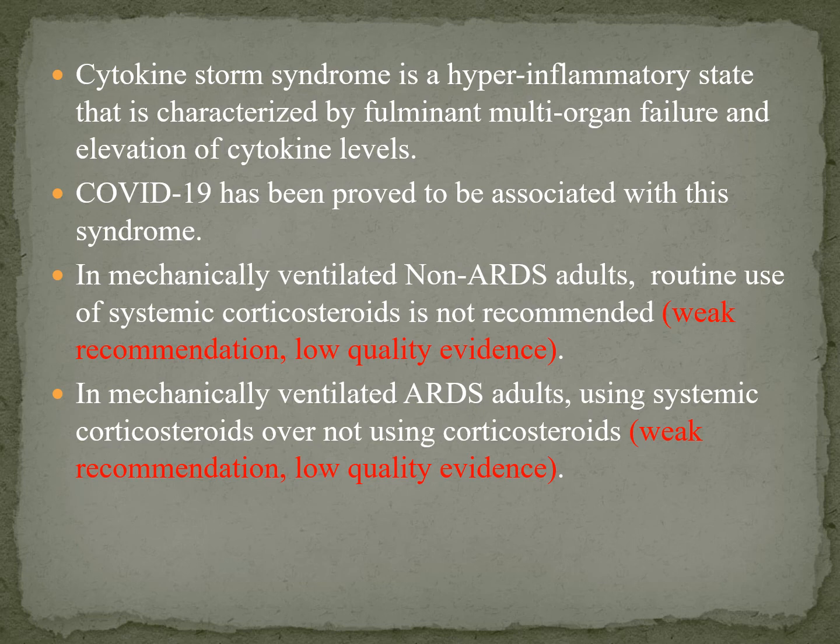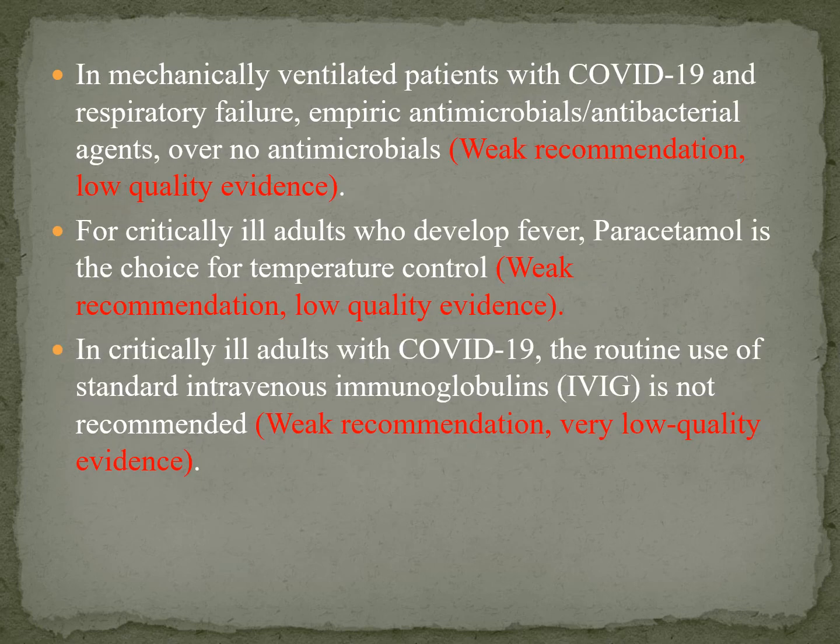In mechanically ventilated non-ARDS adults, routine use of corticosteroid is not recommended, while in ARDS adults using systemic steroid is preferable to not using steroid. In ventilated patients, empiric antimicrobial or antibacterial agents are recommended, but keep in mind the duration of treatment, your culture results, and proper de-escalation.